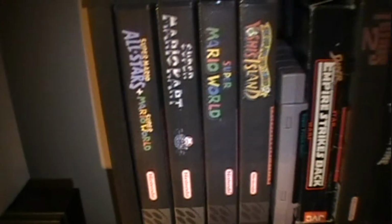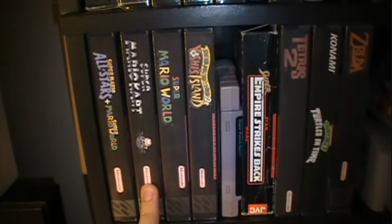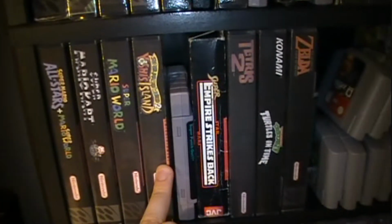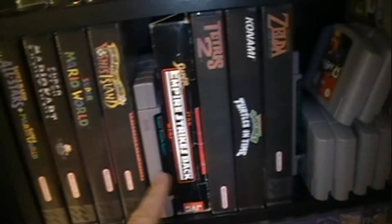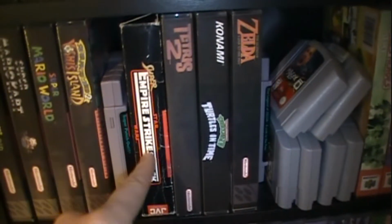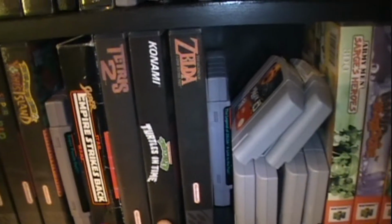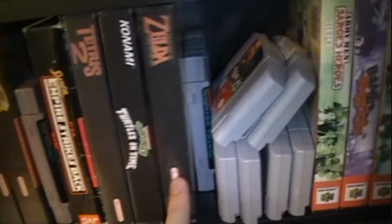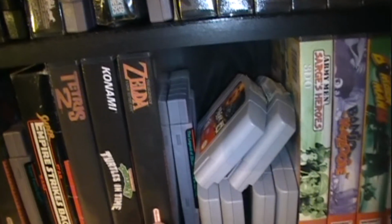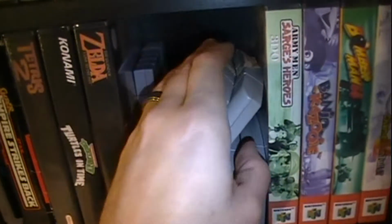Also got Super Mario All-Stars, Super Mario World, Super Mario Kart, Super Mario World 2, Yoshi's Island, Super Punch-Out, Complete in Box, Super Star Wars Empire Strikes Back, Tetris 2, Ninja Turtles 4, Turtles in Time, and Legend of Zelda: Link to the Past, with another copy of Legend of Zelda: Link to the Past right here.